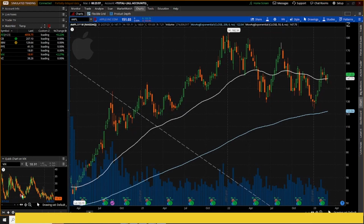Today I want to discuss an Iron Condor, what it is and how to enter it. The market may open here in a little bit, so my chart may start to jump around. Basically, an Iron Condor is a put credit spread and a call credit spread. You put those together, it's called an Iron Condor.